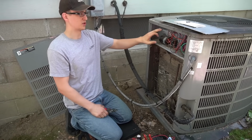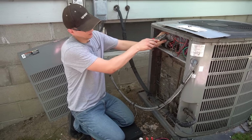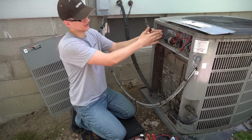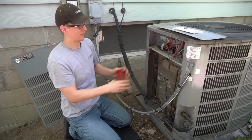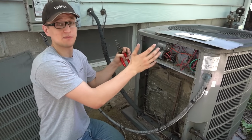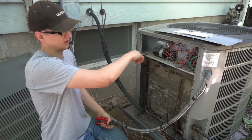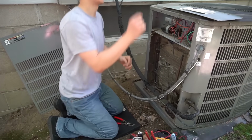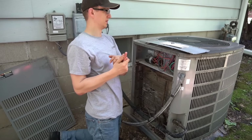A lot of times when your capacitor is bad, it'll be bubbled up right on top. It's supposed to be flush or straight, but almost every time when I see a bad one, the top tends to bubble up, or if you get unlucky, the whole top pops off and you have the dielectric fluid all over the place. So that's about it for this part. Let's put the panel back on, and I want to touch on the fan and compressor before we go too.